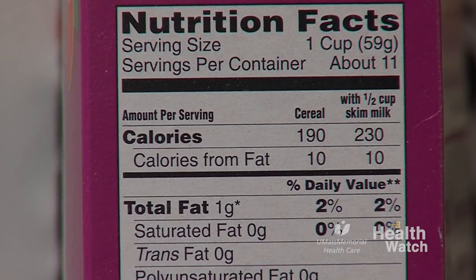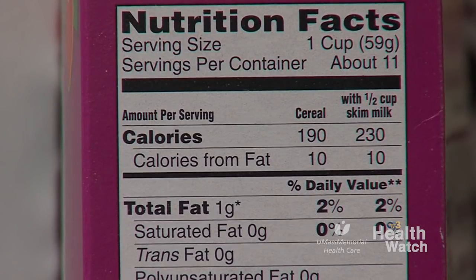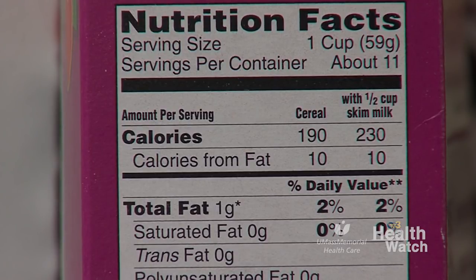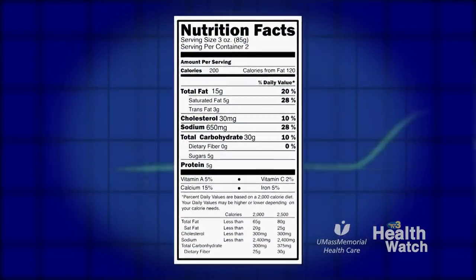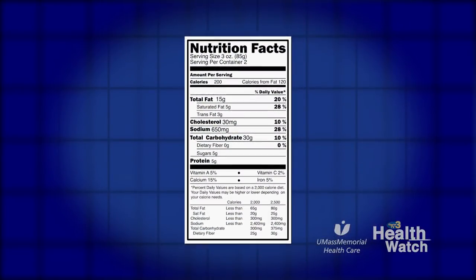For example, the legal definition of low sodium is 140 milligrams per serving or less for all products. Now, on the other hand, reduced sodium is a relative term. It means 25% less sodium than the original product. So for example, you could have a Campbell's regular tomato soup with 1,000 milligrams of sodium per serving and a reduced sodium soup with 750 milligrams of sodium per serving.